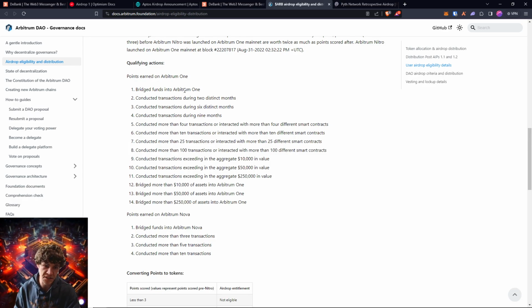So one is bridge funds into Arbitrum 1. So you bridge either using the mainnet or one of the bridges that has Arbitrum available. Conduct transactions during 2 distinct months. So 2 different months, or 6 different months, or 9 different months. You add those up. And if you've conducted more than 4 transactions or interacted with more than 4 different smart contracts.